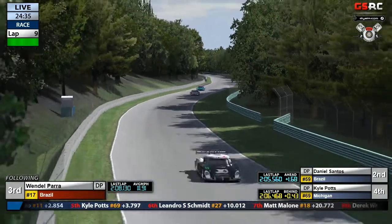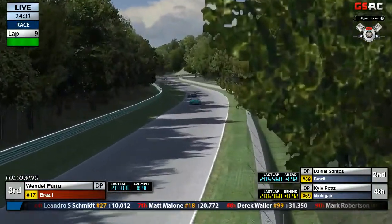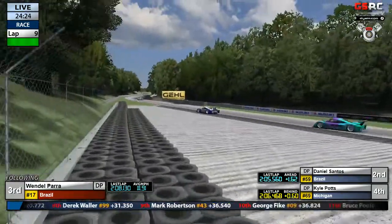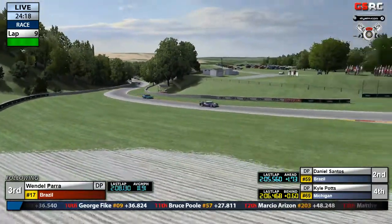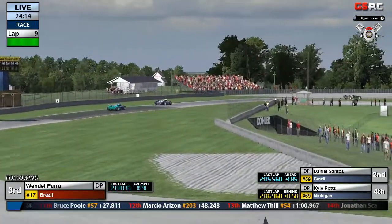He loses a little ground through the fast kink, which some of his aero is probably taken off by the wash of that car ahead of him, of Wendell Para. Now down into the braking zone of Canada Corner, closes up ever so slightly, but starts to lose ground. So this might be just a little bit too much for Potts to try and keep up with Para at this point. We'll see what he can do when he gets to the draft zone of the front stretch.